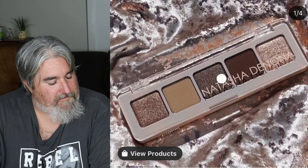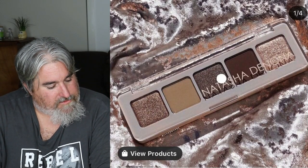So the next number is number 23, which is the Natasha Denona Glam Palette. When I first saw this, I got excited because I am looking for a travel size neutral palette, something I can use for a brown smoky eye. Well, there's five there. I was excited about this because it looks similar to another palette that they have, which was the... what's it called? Moving on from that.